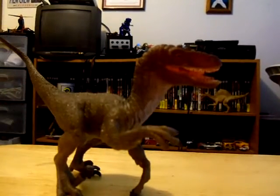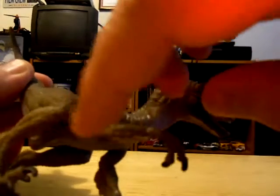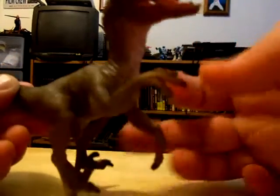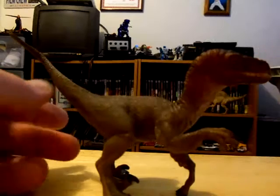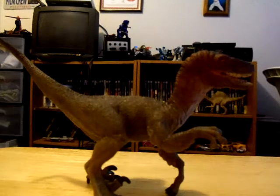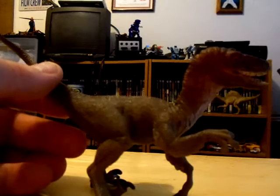A couple of complaints. One, it's out of scale, because really this animal should have been made much smaller than it was. And the other is some paint apps on the feathers to make them show a little bit more. But other than that, this is really a great figure. The amount of detail of this figure really makes it a little like a scale. Plus, if you're going to get a Velociraptor, hopefully Schleich will make one bigger. Then the animal will be perfect in scale.